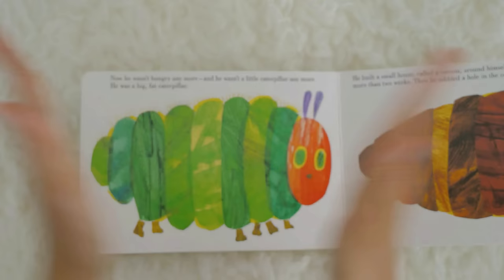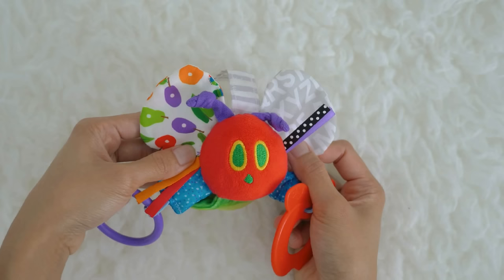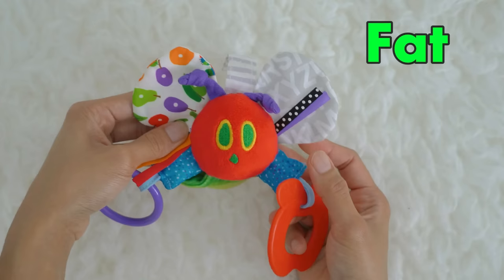caterpillar. Ooh, do you still remember how our caterpillar looked when it was tiny? This is how our caterpillar looked when it was tiny. But after eating 1 nice green leaf, now he is big, and he's also fat. Are you ready to see a big and fat caterpillar?